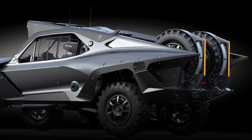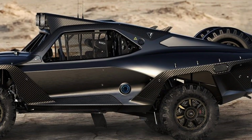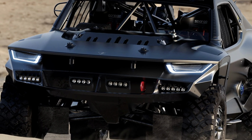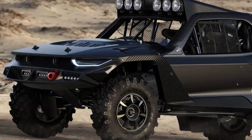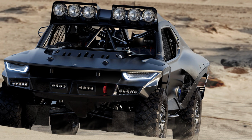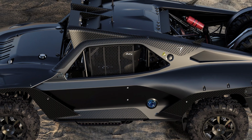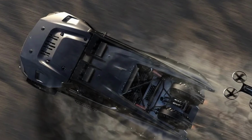This trophy truck combines the looks of the Batmobile, Ford Raptor, and Dune Buggy to produce a Baja-ready machine. With matte black bodywork, flared fenders, exposed carbon fiber, insane ground clearance, and chunky all-terrain tires, this 4x4 concept is a true weapon for any scenario. For now, it's still a concept, but this thing looks like it's ready to take on trails, water, rocks, and anything else that comes its way.